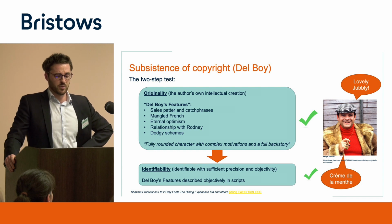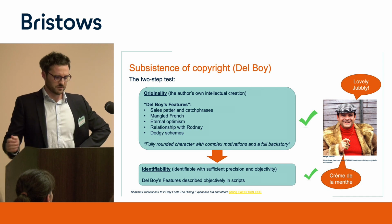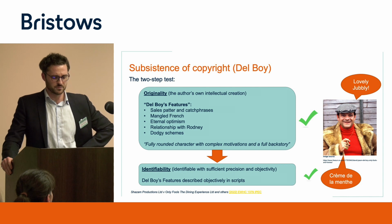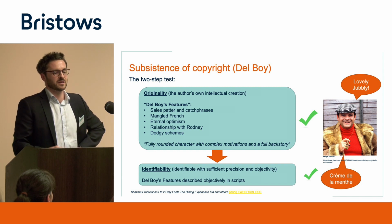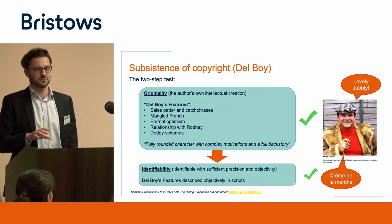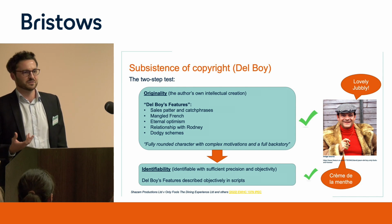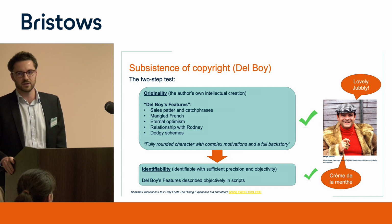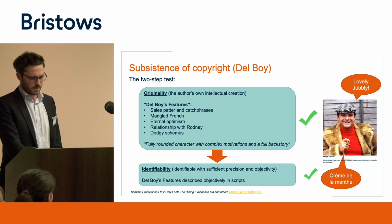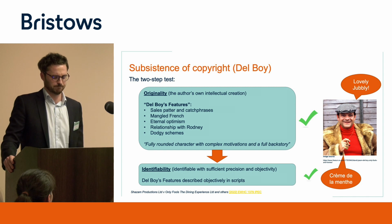But the judge was also careful to say that each of these may sound vague, but together they formed, in the quote he's got here, a fully rounded character with complex motivations and a full backstory. And then on identifiability, the question here was basically, can you objectively identify these features from the script? So it's not how someone reading the script feels about Del Boy. Clearly anyone reading the script would appreciate that he is, for example, eternally optimistic, which is one of the key features. And as I said before, the judge then very quickly decided he was a literary work rather than a dramatic work, without going into too much detail.